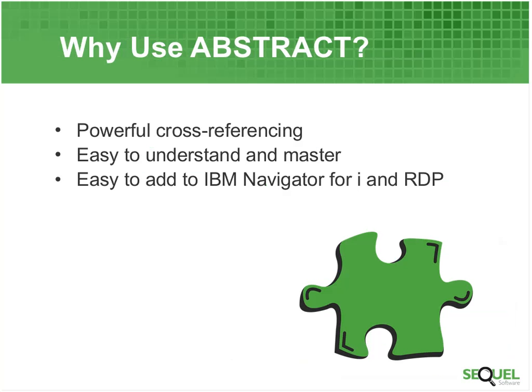So, why use Abstract? With its cross-referencing capabilities, Abstract provides a centralized information source for all of your IBM software. It stores and tracks the relationships among the various objects in your applications in a cross-reference database, which then gives you the high-level view of your data flows. Coupled with this cross-reference information is a set of development tools that automate many of the manual development tasks associated with maintaining and developing software applications. So what you'll find is that Abstract is a programming tool that IBM programmers and analysts just cannot do without.